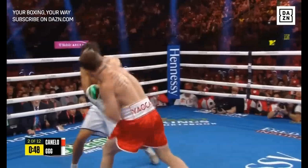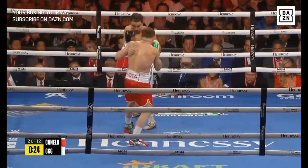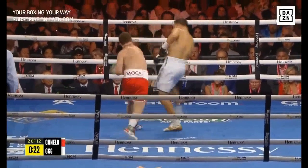But again, it should be a very important piece of offense for him, as long as he can make sure that he can block the right hand or actually get off the line of the right hand. Because if his whole plan is going to be eat the right hand, counter with the left hook, it's probably not going to wind up working out very well for him.